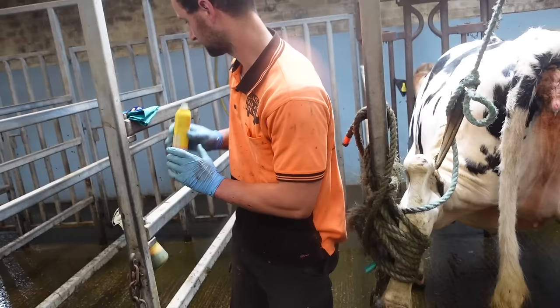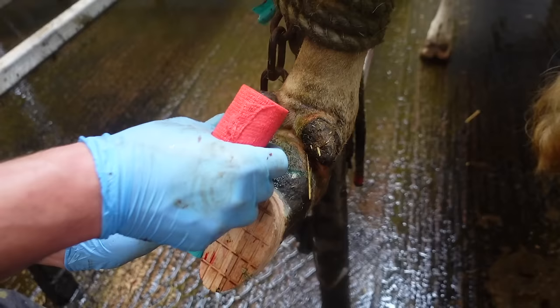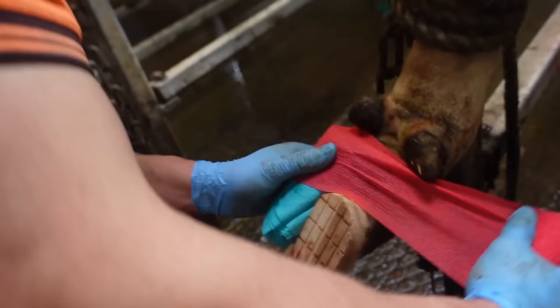Do that. Next is some copper paste just to kill off any potential digi that might be attacking it. And then just use a piece of tissue to comfort the wound a little bit. And then we're going to use a wrap. And hopefully the wrap then keeps it dry. And there we go. I'm sorry.